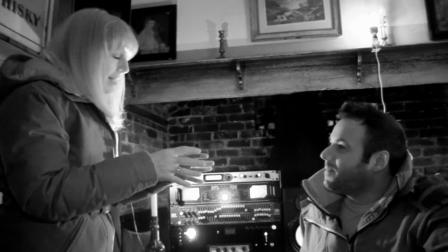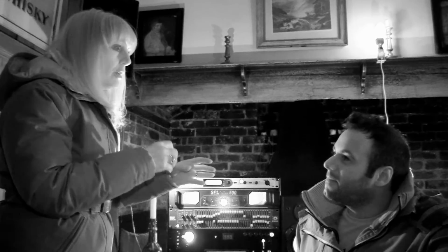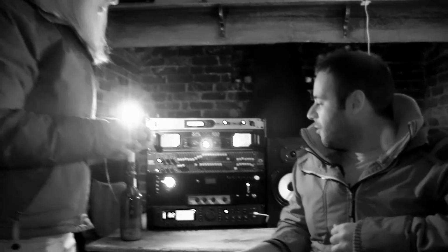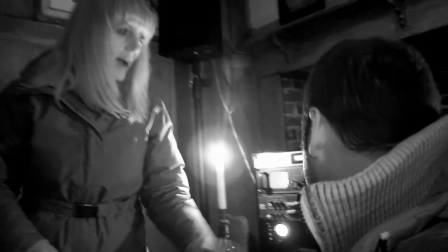But like you say, this pub is haunted and has had a lot of activity happen. So you should be really picking up all sorts of things then. Well, I've got different things. I've got the two-way machine, which has been quite active already, and I've got the different computers, reel-to-reels. If there's anything that's going to speak, I'm sure we'll be able to get it.